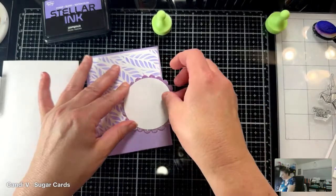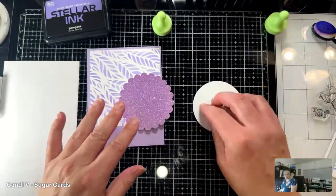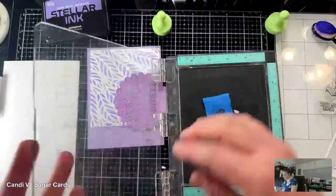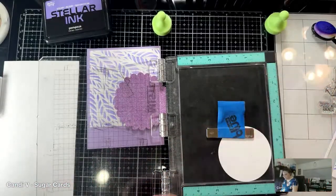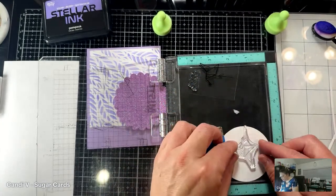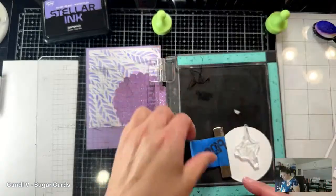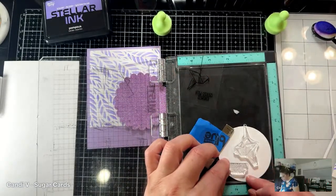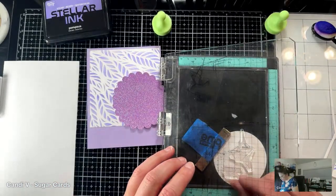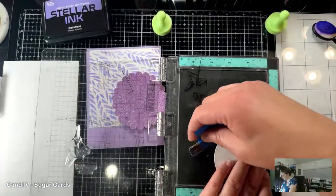Okay, so here's the basis of our card. Just like this, okay? And it is cut off some, so we're going to stamp our image first. I love the perfect blend because like I said, it blends, but it also stamps perfectly. And then I'm going to put it so it goes off the edge a little bit. And we're going to stamp both our sentiment and our image at the same time. Creased with kindness, with our little ornament origami crane here.